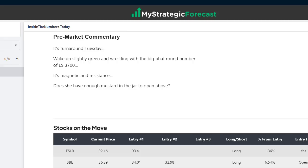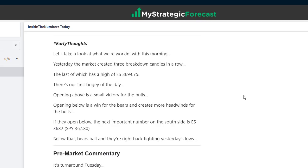Wake up slightly green and wrestling with the big fat round number of ES 3700. It's magnetic and resistance. Does she have enough mustard in the jar to open above? Let's continue on and go over the early thoughts. Let's take a look at what we're working with this morning. Some of this we discussed already, but I want to put it together so you understand that not only is Inside the Numbers kind of an opportunity log, but it's also a place where we learn stuff.